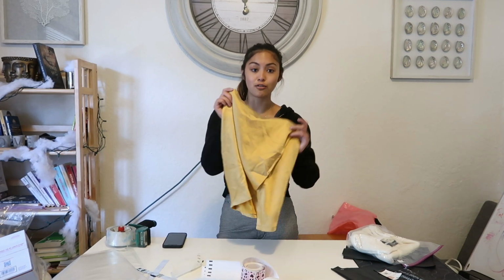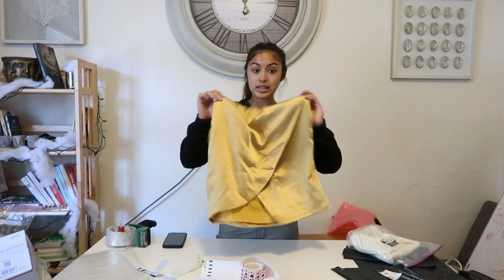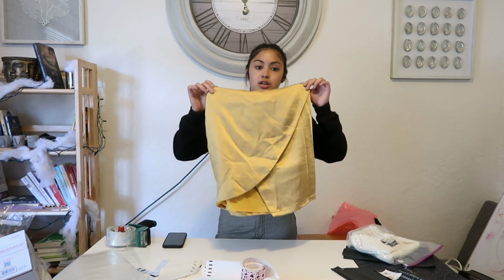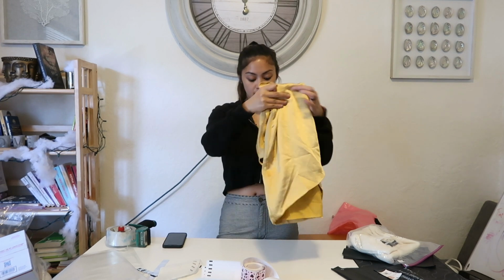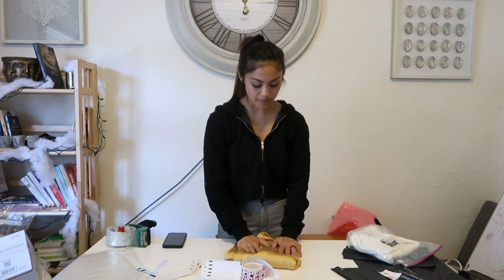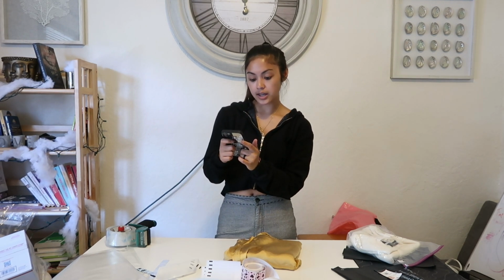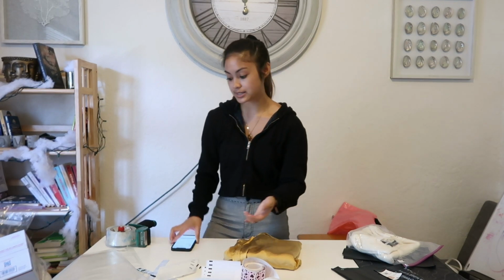But yeah, I don't know. That's how I've been able to find stock photos for these three brands. I believe they are Revolve house brands, but they do have their own websites as well. So try that out if you guys are having issues finding stock photos. But this sold for $20, and minus the Poshmark fee I was left with $16.